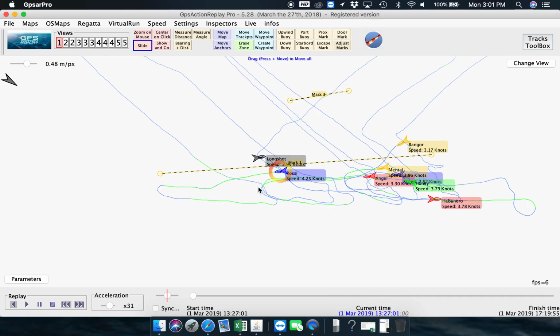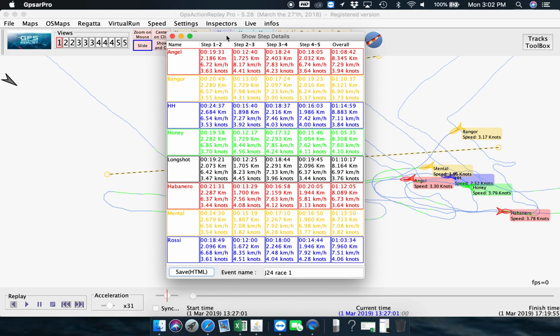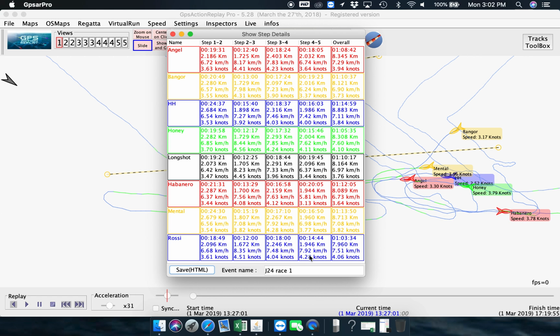There you go, here's the starting line. Let me show you the step details. You can pause it right now and look at the difference between distance sailed and speed, although it's very light. Tim sailed a 2.6 on that first beat compared to 2.2s. Rossi had a 2.0, 2.1 on Angel of Harlem. So you can pause here and look at the data for race number 1.